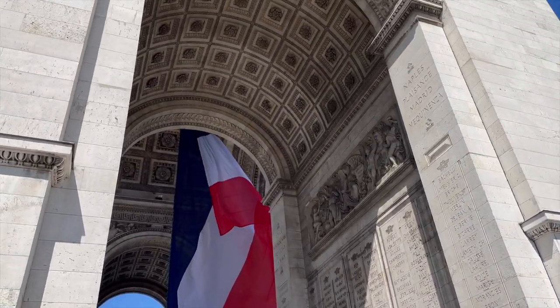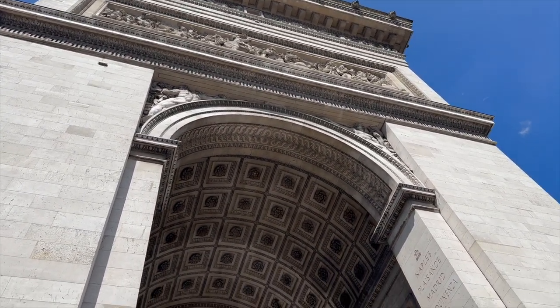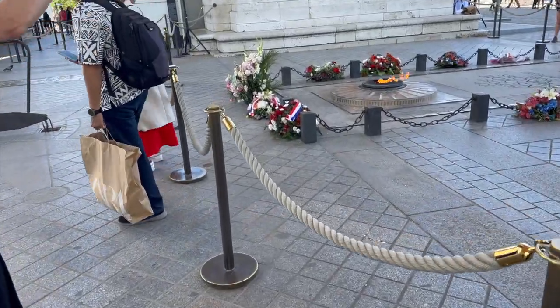284 steps to reach the top. There are restrooms and shops, and once you reach the top, there are amazing views, and especially you see Eiffel Tower from a distance.